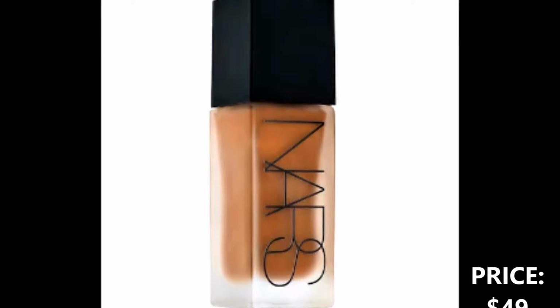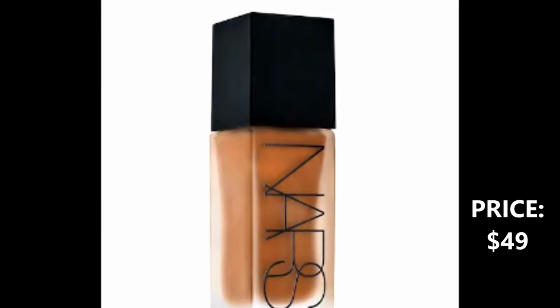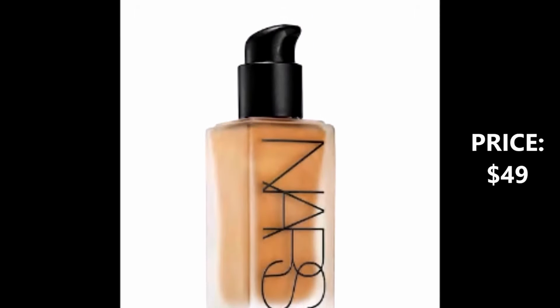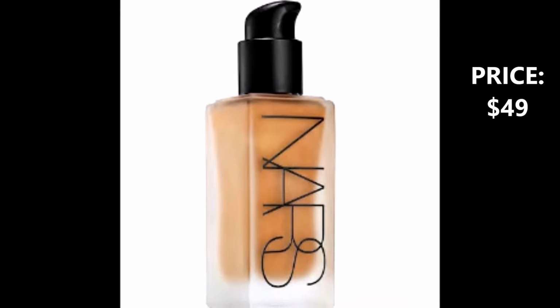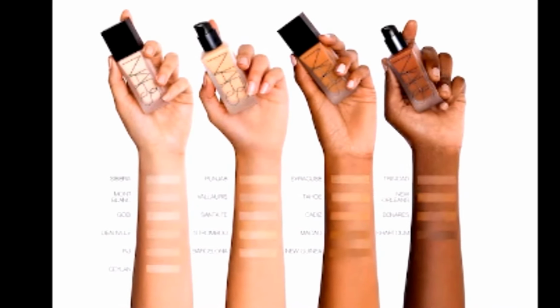Now next on my list is the Nars All Day Luminous Weightless Foundation. I did try a sample of this and I actually really liked it, and I want to try it out some more, so I think I'm going to go ahead, break myself, and spend a little $49 on this foundation. Since a lot of people do like it, I think I will probably like it as well. So I want to get that.